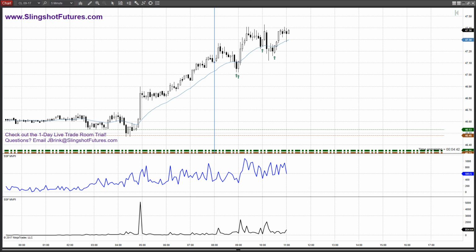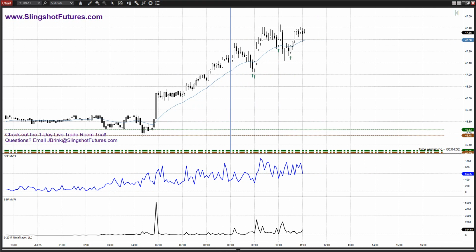Today we're taking a look at crude oil, and crude oil is a great example of a bull runaway day. When you get this kind of rallying to the upside, buyers tend to want to come in for, well, pretty much any reason. And today is a good example of that, where they're buying for pretty much any reason.